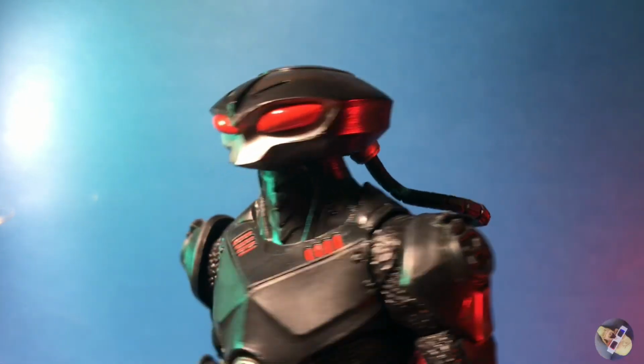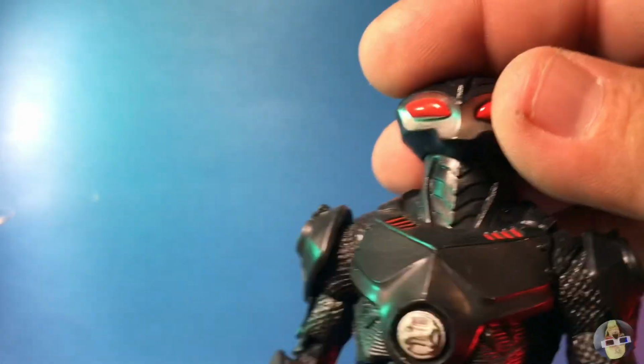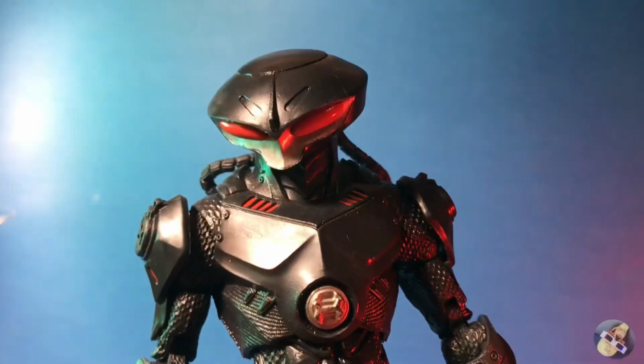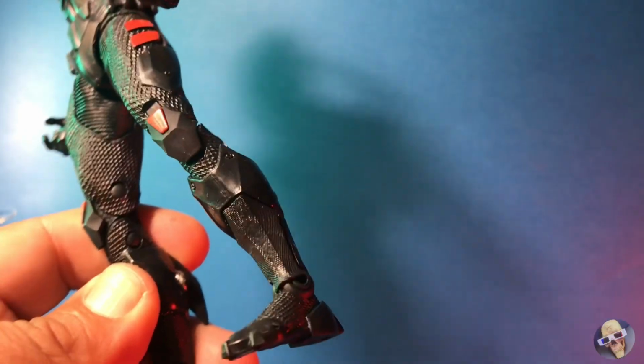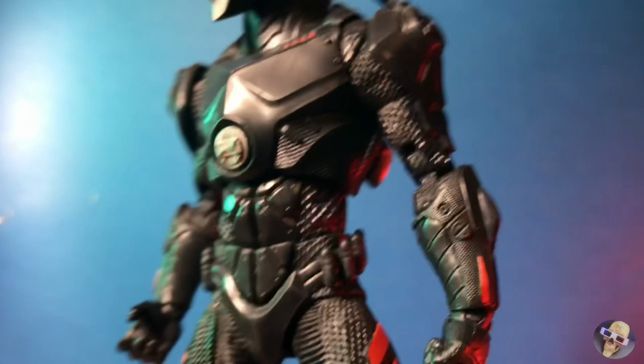And this figure is a beautiful figure. Once again, the proportions and the sculpt work on this are just out of this world. He's an awesome looking figure. You could get him into tons of poses, which is a lot of the reason why most of these are on here, because they're great to pose and great to take pictures with. And this is the Black Manta from the Page Punchers.